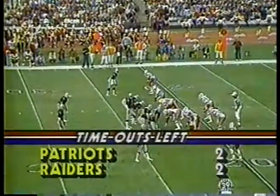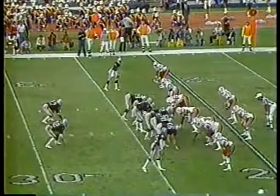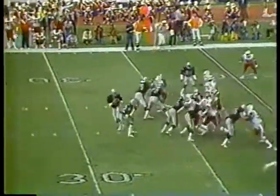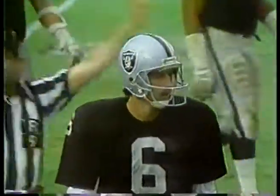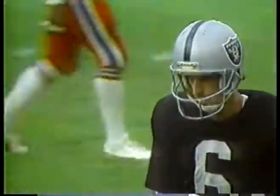It's tied at 17, 29 seconds remaining. First down, Raiders. Good protection. And it's Todd Christensen battling to the 15-yard line. Timeout, and that is the last timeout for the Raiders, we believe.